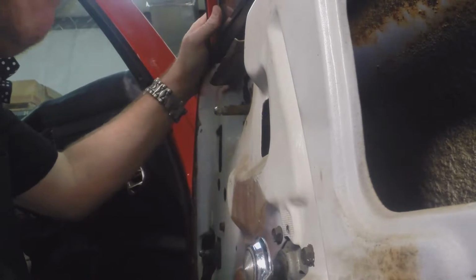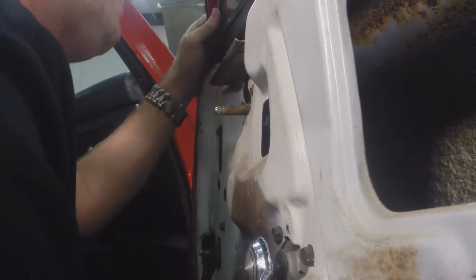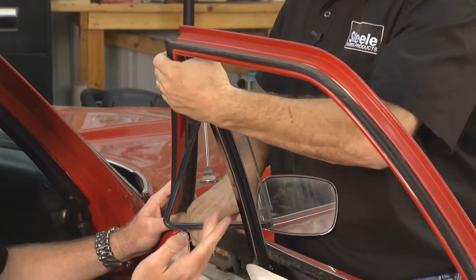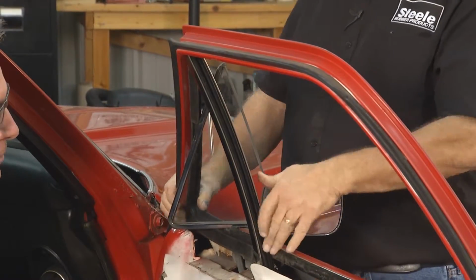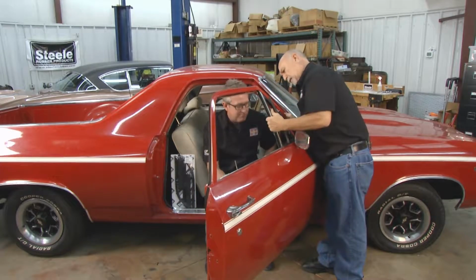Oh, yeah. Feel that bottom whip? Yep. Okay, pull it towards the back of the door. There we go. There it falls right in place. How about that? Now, we even put it in the new guide right here. Right, we put a new glass run channel on this side. Perfect. Looks good. All we got to do is tighten up the bolt. Right, make sure this is all lined up.